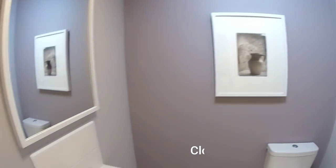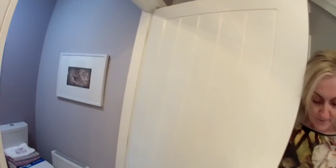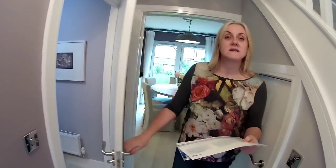So it's an internal. So it's Vitra, Vitra, Sanctuary. I just want to stop and have a look at the door there. Look at that, really nice. The dimensions for the cloakroom there are 1 metre three by 1 metre five.